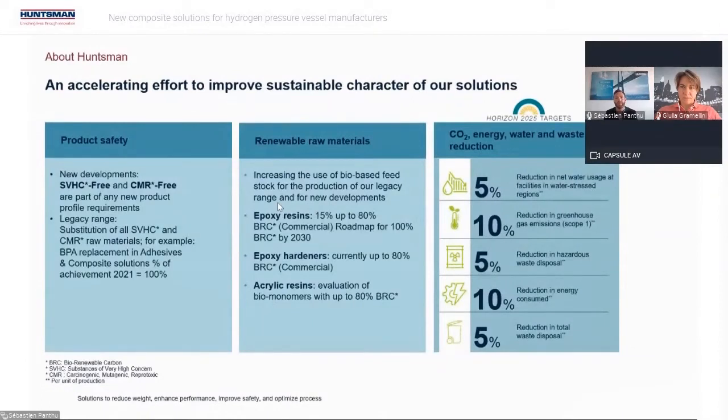Then the second pillar is that we nowadays incorporate more and more bio-based and renewable raw materials in our formulations. For example, in epoxy resins and epoxy hardeners, and we measure this with the biorenewable carbon content, which can be up to 80% in the commercial products. And the third pillar is linked to a program we call Resin 2025, which targets to reduce our footprint on the environment by the reduction of water usage, reduction of greenhouse gas, waste disposal, and energy consumption.